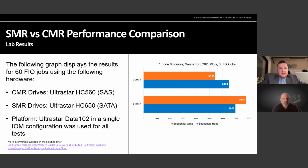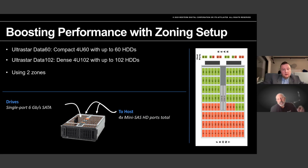Even a single node lab with just 60 drives will achieve over 5 gigabytes per second write speed and over 6 gigabytes per second read speed. As more nodes and drives are added to the cluster, SoundFS performance grows accordingly. By the way, that solution brief that David just mentioned is one of the attachments that you can download from the link here.